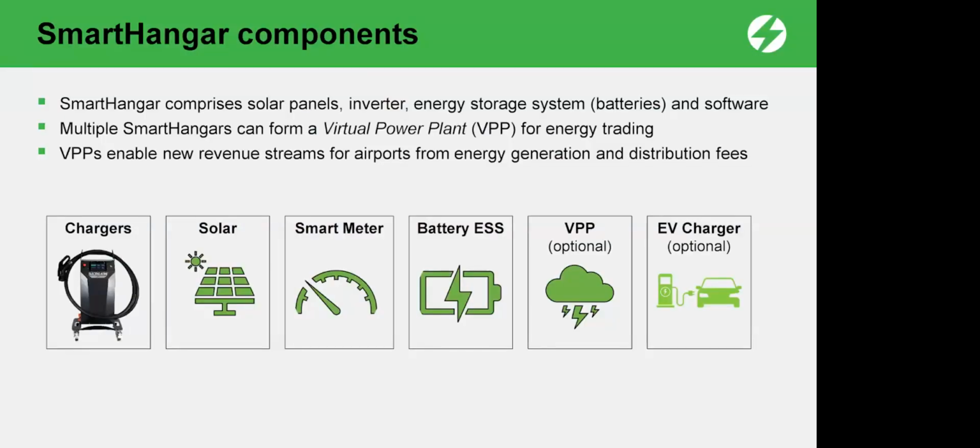So a smart hangar is made up of more than half a dozen subsystems. So obviously our chargers and the smarts in them to communicate to the energy storage systems and the other renewable energy generation sources, but also the solar inverters, and the smart meters to monitor the grid and make sure you're not going to brown out the grid connection.